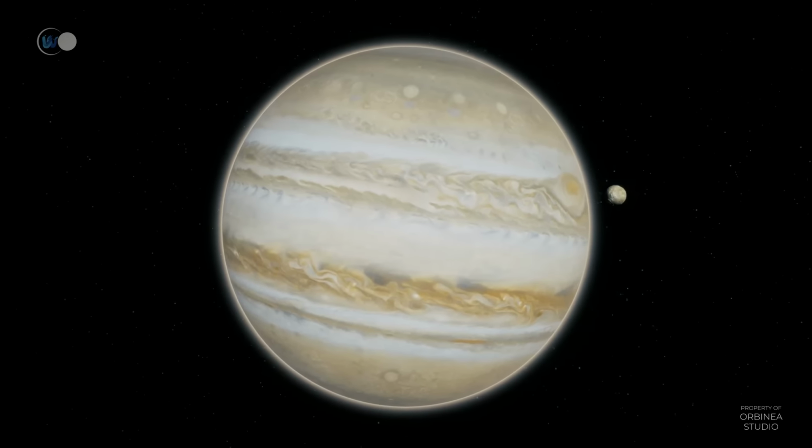Pluto never ceases to intrigue researchers, not least because of its chaotic orbit. That's right, Pluto's orbit is very inclined compared with other planets in the solar system, and seems to be subject to disturbances over short periods.